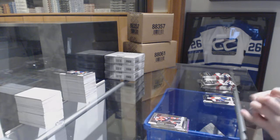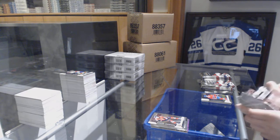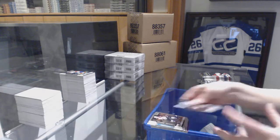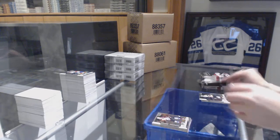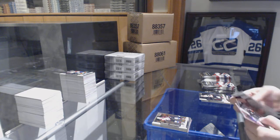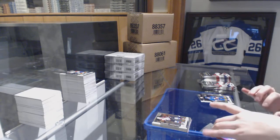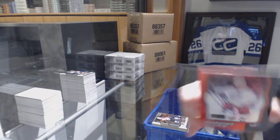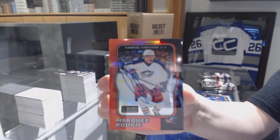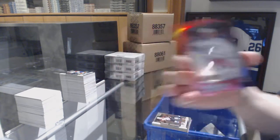Retro rookie of Christian Fischer for the Arizona Coyotes, and a Philippe Sauvé rookie for the Senators. Rainbow of Brandon Sutter for the Vancouver Canucks, and a Tyson Jost rookie for the Colorado Avalanche. We've got a red retro rookie rainbow auto, not numbered, for the Columbus Blue Jackets, Gabriel Carlsson. Retro red rainbow rookie auto.